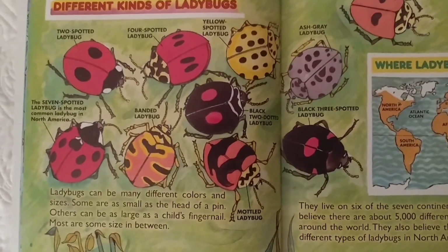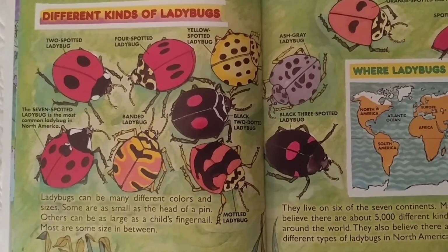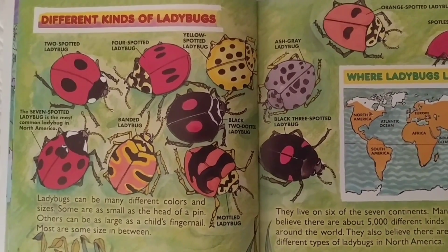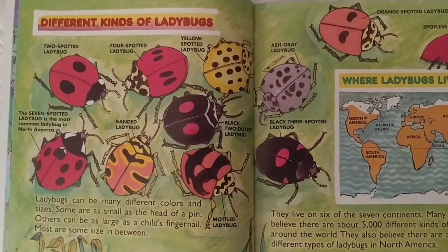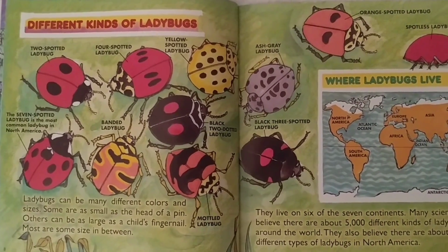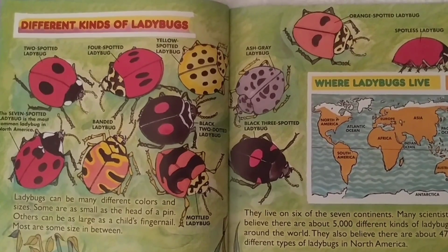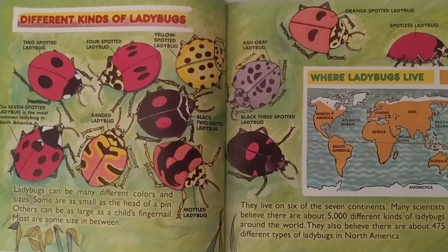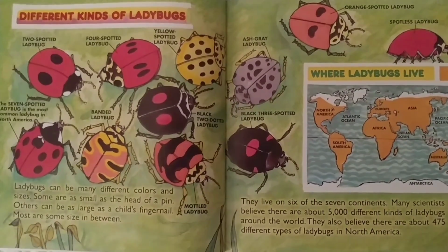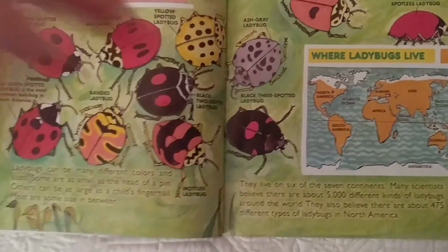Look at all these different kinds of ladybugs. Ladybugs can be many different colors and sizes. Some are as small as the head of a pin. Others can be as large as a child's fingernail. Most are some size in between. They live on 6 of the 7 continents. Friends, I bet you can tell me which continent does not have ladybugs. Yep, that's exactly right. Antarctica.